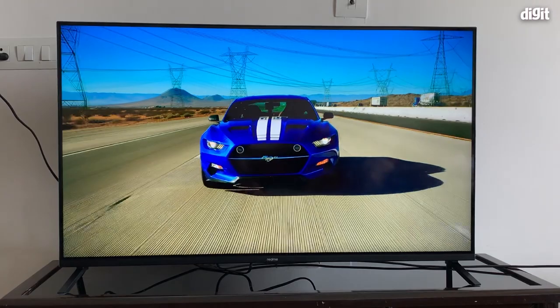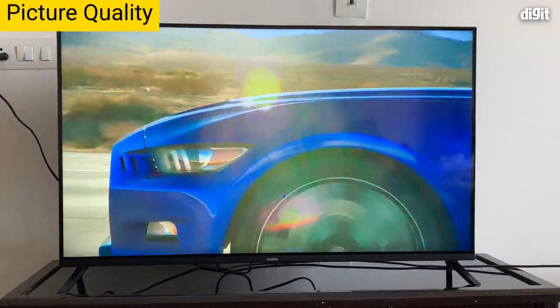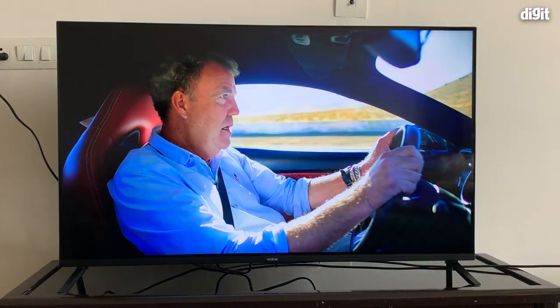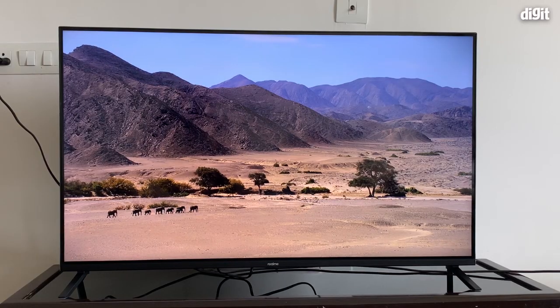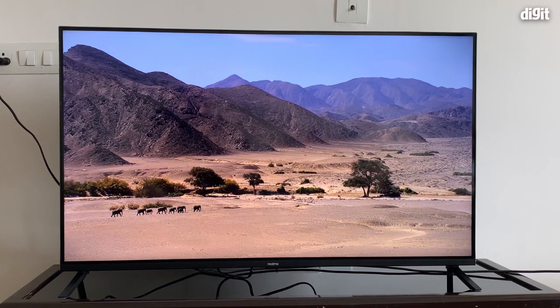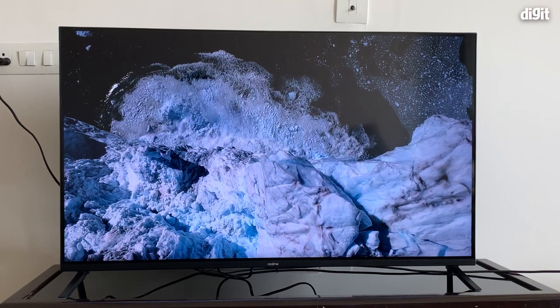Now let's kick things off with the most important thing, which is of course the picture quality. And because the TV boasts of HDR, it is actually a slightly lackluster experience. So let me explain. To get good HDR, you don't necessarily need a 4K panel. That's just for the resolution. For HDR, what you need is a 10-bit panel. The Realme TV has an 8-bit panel.